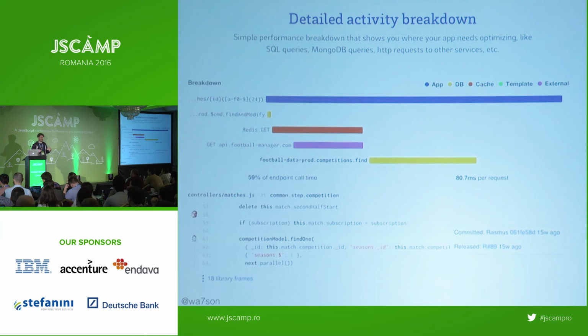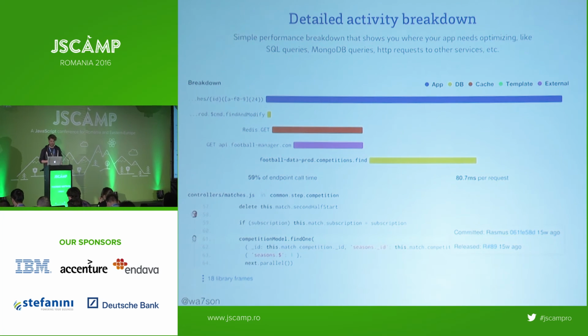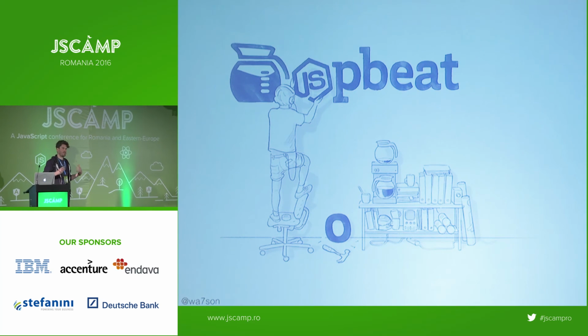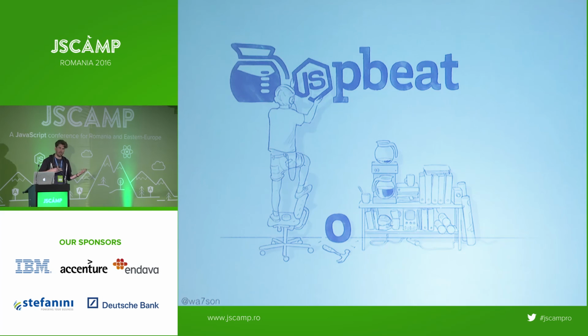So I work for this company called Upbeat. What we do is we instrument JavaScript, both in the front end and the back end, and figure out what goes on in a live production application. The thing I do at Upbeat is I'm responsible for the Node stack. So everything we do with Node, that's basically me running that. That means that when you do npm install Upbeat, you are running the agent that I'm writing and maintaining.